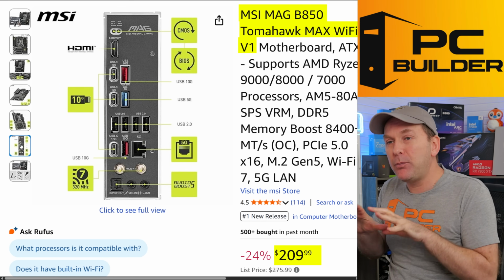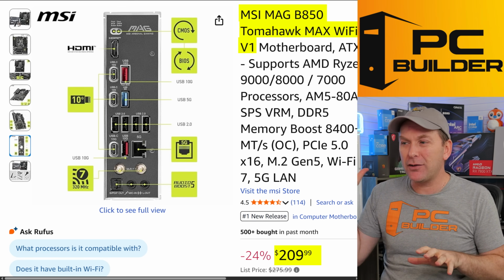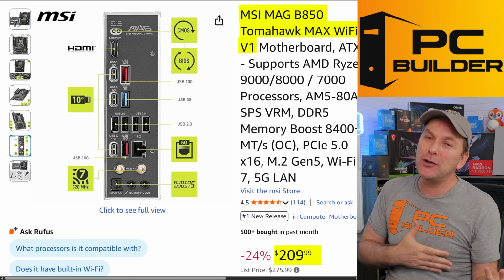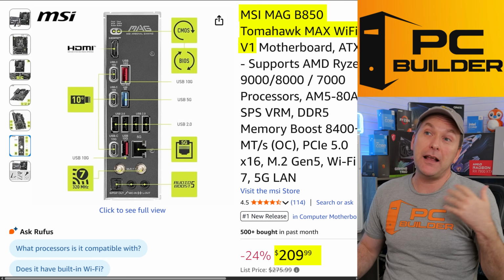The price on this board has fluctuated a lot. It seesaws all over the place. List price $275. Don't buy it for $275. Buy it for around $200 up to $220. That's probably what it's worth.